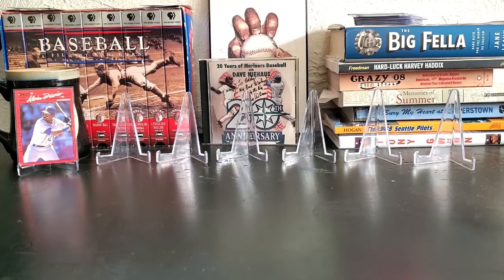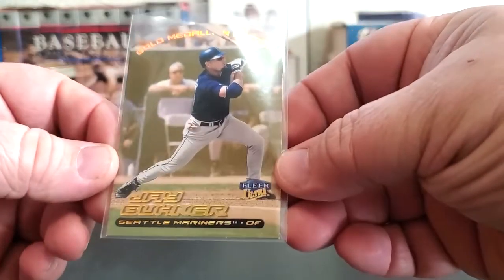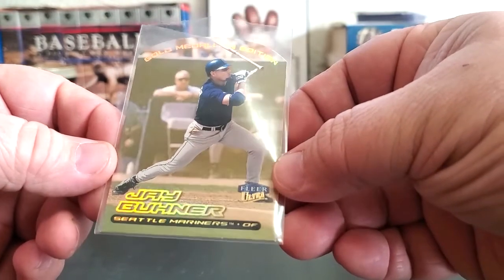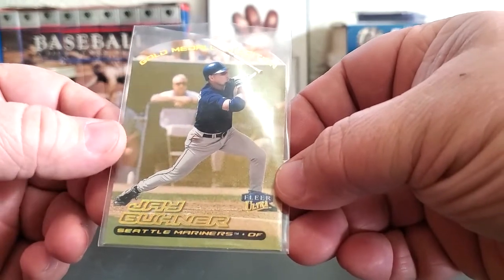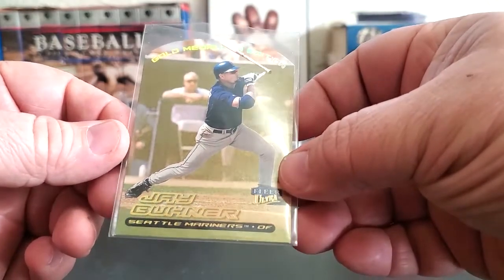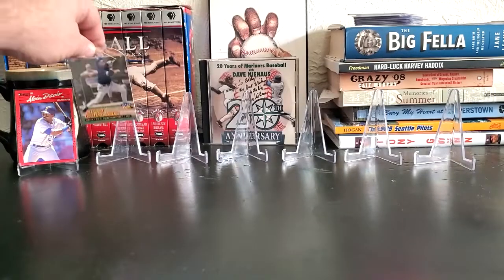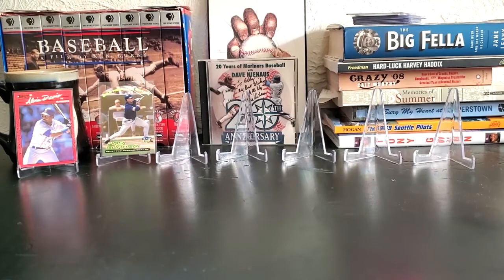Fast forward to 2004. You know him, you love him. He's your favorite Seinfeld reference, Jay Buhner. Love the gold medallions from Ultra. Great set. They did such a great job with these cards. These are my favorite years where the player wasn't in gold, but the background was. You get a die cut. Certainly not the most valuable Buhner card, but I thought it looked good.